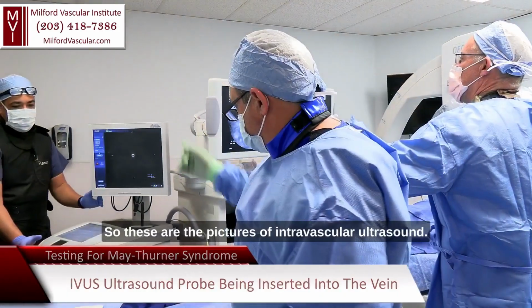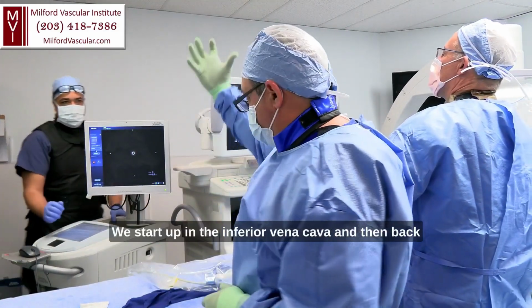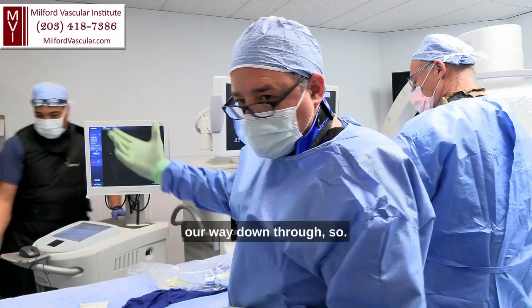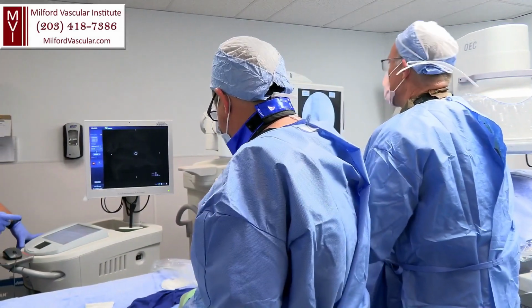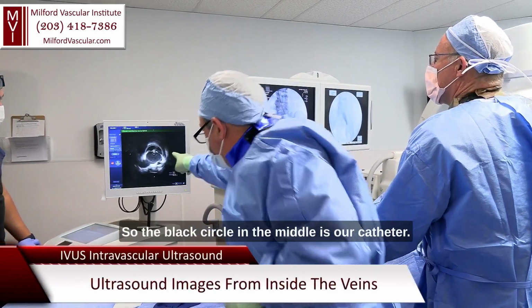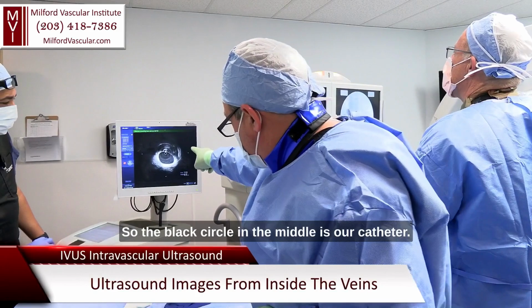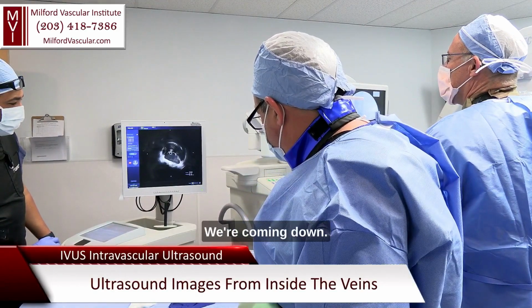Okay, so these are the pictures for intravascular ultrasound. We're going to start up in the inferior vena cava and then back our way down through. Ready? All right. So this circle here, the black circle in the middle is our catheter. Then you can see we're in the inferior vena cava. We're coming down.